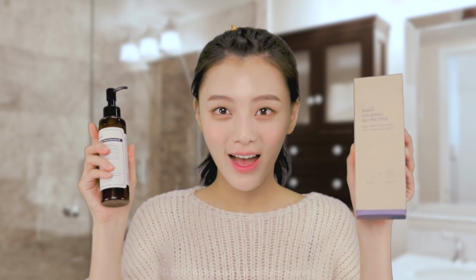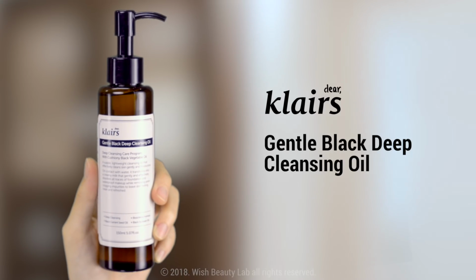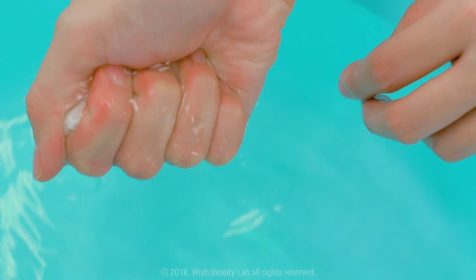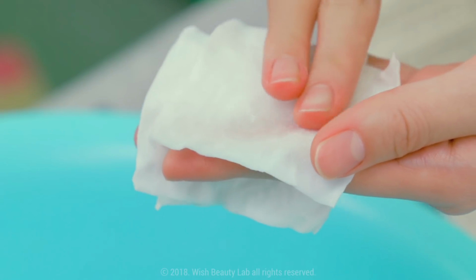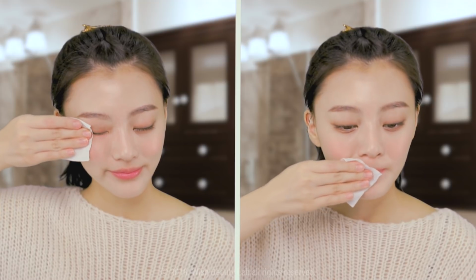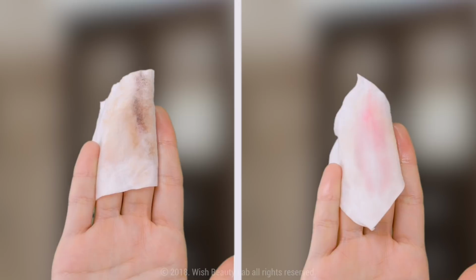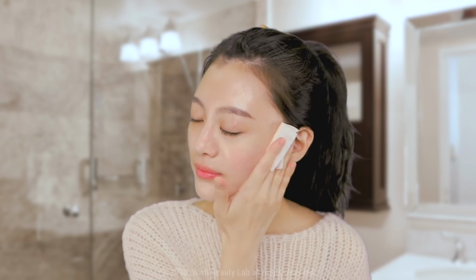First, need to wipe off all the residue on my face from today with a cleansing oil and a cotton pad. Klairs Gentle Black Deep Cleansing Oil. Wet the cotton pad in lukewarm water and squeeze out the water once. Pump the oil 1 to 2 times onto the wet cotton pad. Gently leave the cotton pad on your eyes and lips. Then, gently wipe away the makeup. Use another wet cotton pad and pump the oil 1 to 2 times and wipe away the excessive residue from the day.